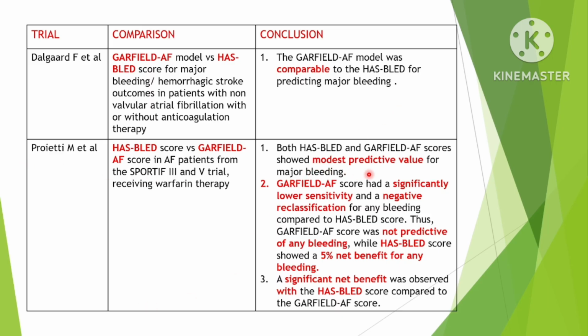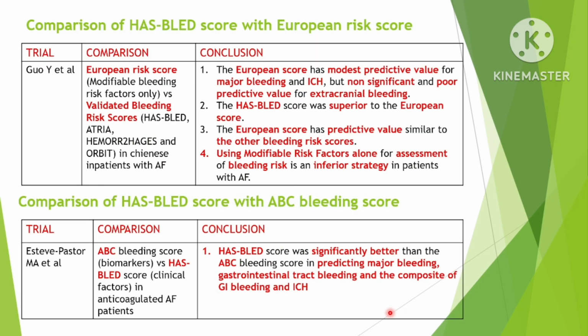Demonstrated modest predictive value of both HAS-BLED and Garfield AF scores for predicting major bleeding, with significantly lower sensitivity and negative reclassification value for any bleeding in the case of Garfield AF score, and thus Garfield AF score was not predictive of any bleeding, while HAS-BLED score showed a 5% net benefit for any bleeding, thus demonstrating superior performance of HAS-BLED score over the Garfield AF score.